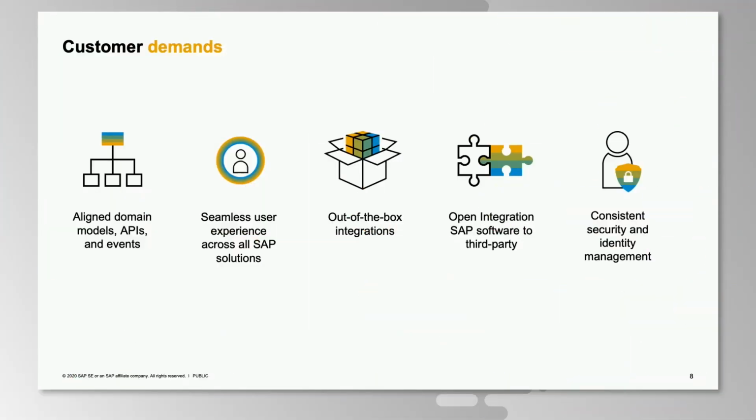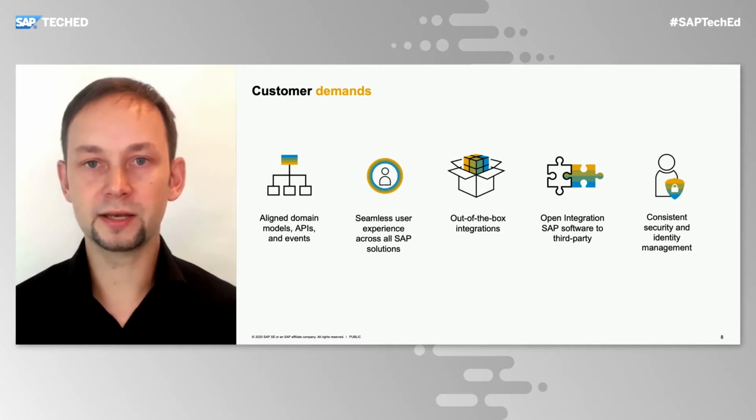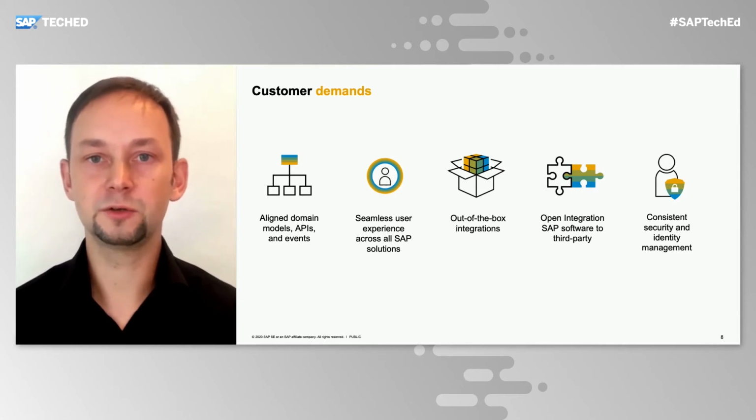Customers came to us and said, what we need from SAP is an aligned domain model, APIs that are harmonized, consistent. We need to access events to extend our scenarios. Secondly, they ask for a seamless user experience. It's a look and feel, so basically buttons, colors, font size, but also navigation patterns underneath. Thirdly, it's an out-of-the-box integration. I talked about end-to-end business processes, so it's not that we have different siloed applications. We need to deliver them out of the box with integration and even with content on top.